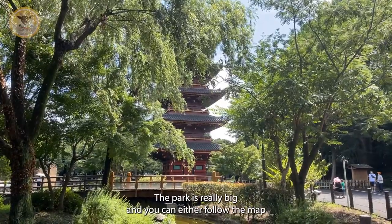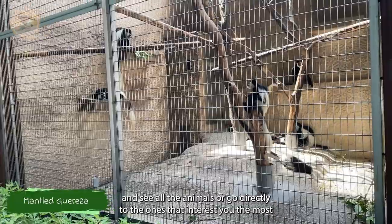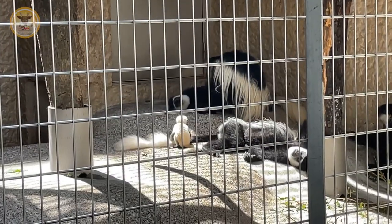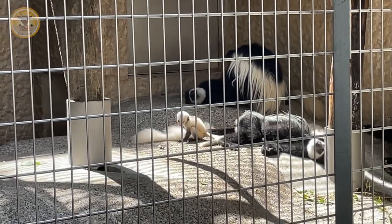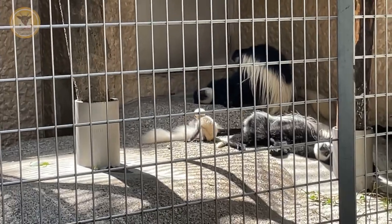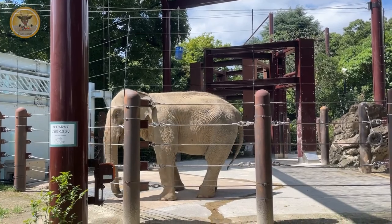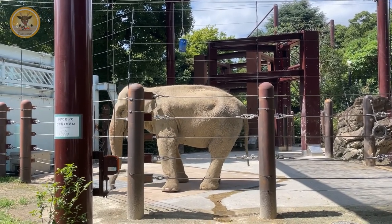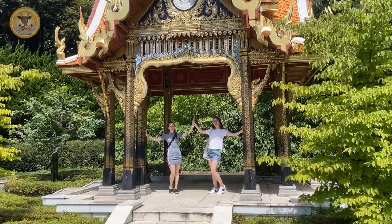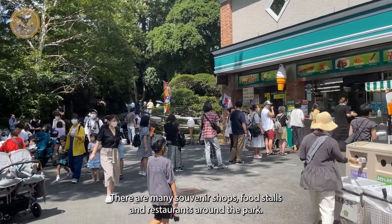The park is really big, and you can either follow the map and see all the animals, or go directly to the ones that interest you the most. There are many souvenir shops, food stalls, and restaurants around the park.